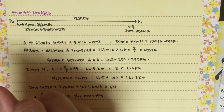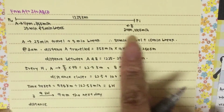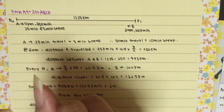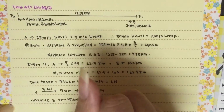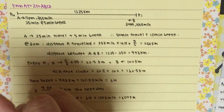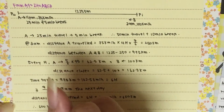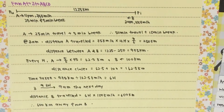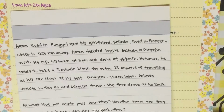Okay, then the distance away from Belinda's house will be the distance B traveled, which will be equal to 6 hours times 100 kilometer per hour, which gives us 600 kilometer. Therefore, it's 600 kilometer away from B. Ta-da! This will be the answer for question 3.